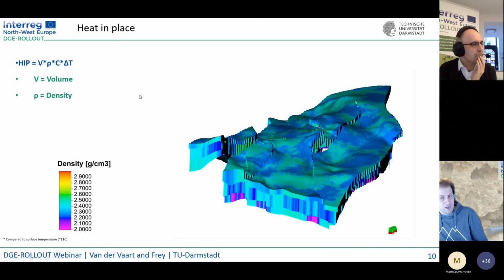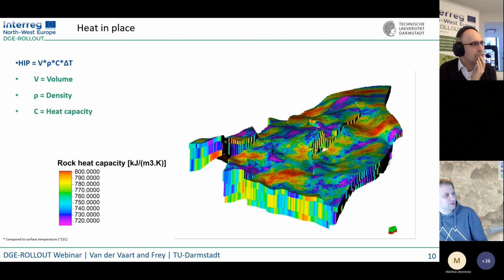Then the density, how heavy is the rock? Then the heat capacity, which means how much heat a rock can hold per Kelvin or per degree Celsius, which means that to raise it, a certain energy needs to be put into it to make a rock warmer. And to extract it, you can take the same energy out, which means the higher the heat capacity, the more heat you could extract from a certain volume of rock.